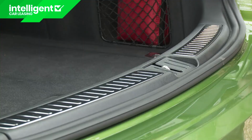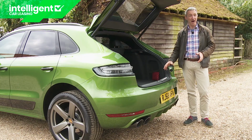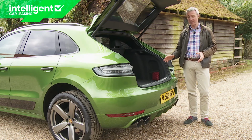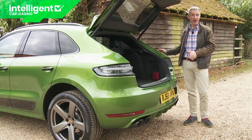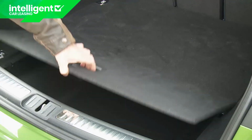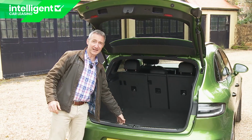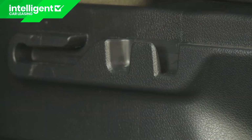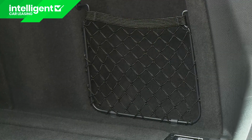This rather impractical, decorative, shiny stainless steel plate here highlights what is quite a high loading lip, although that'll be less of an issue if you've paid extra for air suspension, which will allow you to lower the rear end by 50mm if you have heavy items to get in and out. There is a useful underfloor compartment, although if wisely you pay extra for a spare wheel, most of that space will be taken up. Porsche hasn't forgotten to include a 12-volt socket back here, and you get the usual bag hook and 4 tie-down points, plus this netted area here on the right.